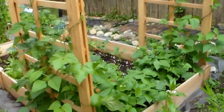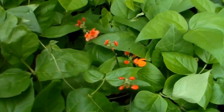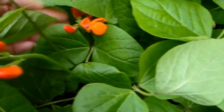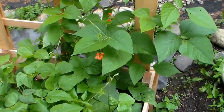So here's the trellis for our beans, and I wanted to show you these beautiful red flowers from the scarlet runner beans that it's putting out. See the little buds, and there's the red flowers there. I think there's more over on that side.